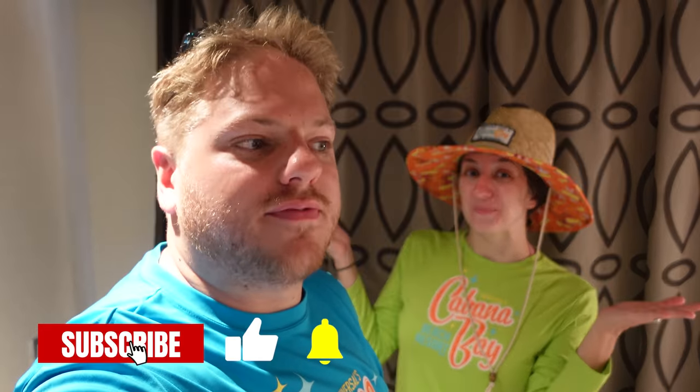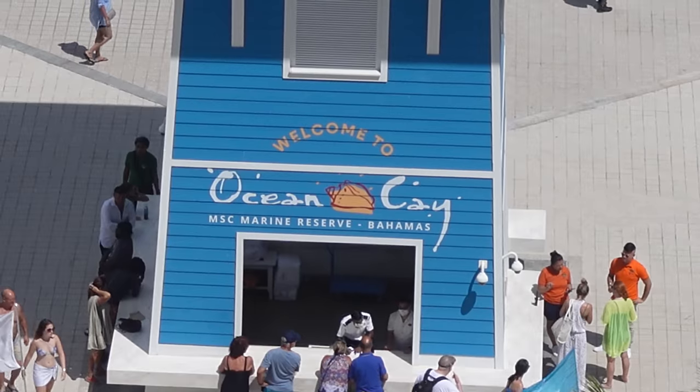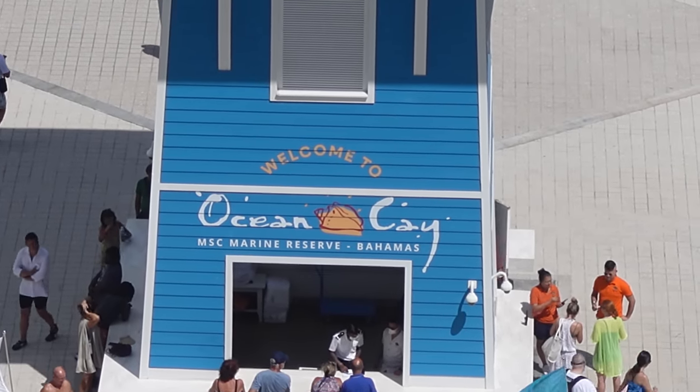Aboard the MSC Seashore. This is day number 7, our final day on board this vessel. And it is our last port! That means I get to use the curtains again! And I saved the best for last. What's behind curtain number 4? That pretty much says it all.